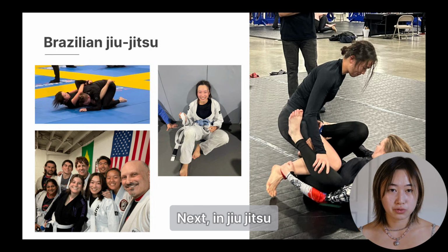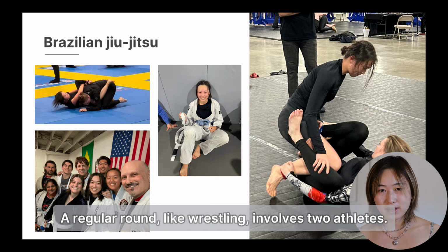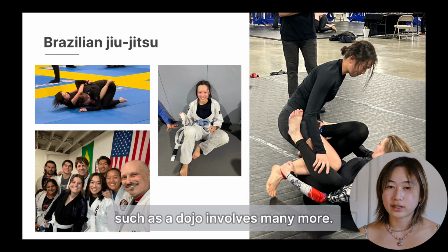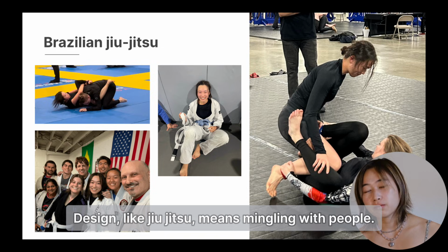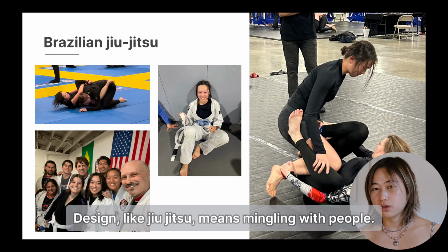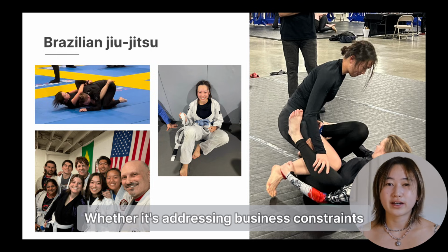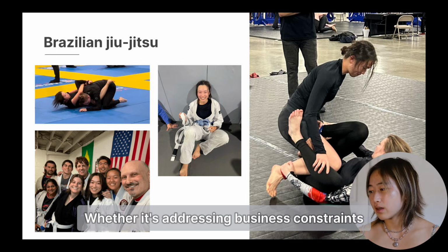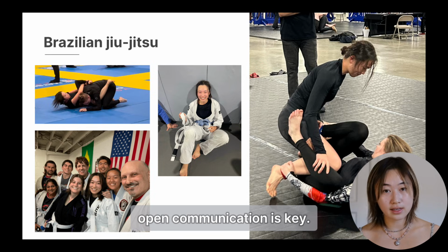Next, in Jiu-Jitsu, you can't spar alone. A regular round like wrestling involves 2 athletes. A regular Jiu-Jitsu gym, such as a dojo, involves many more. Design, like Jiu-Jitsu, means mingling with people. You gotta know how to talk to people, to listen to people. Whether it's addressing business constraints or taking action on critique, open communication is key.